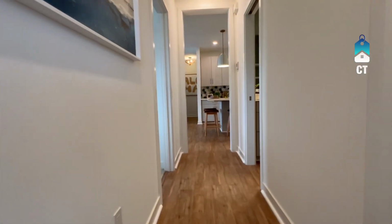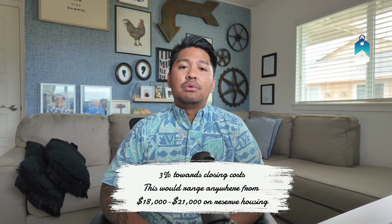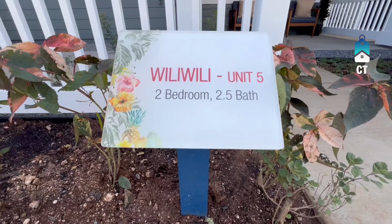And I like Kaulu by Gentry specifically because they are offering 3% towards closing costs, helping you lower that interest rate and also helping you out with that closing cost. And 3% of $600,000 is $18,000 towards that closing cost. So as a first-time home buyer, maybe you're looking to move to the island and really live here, and maybe you're just a startup investor and startup family, reserve housing for me is always a go-to type of home.